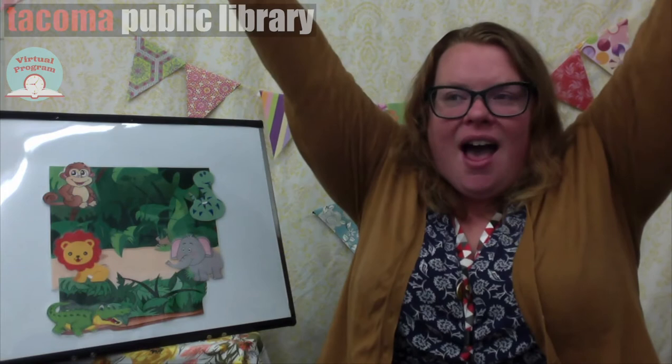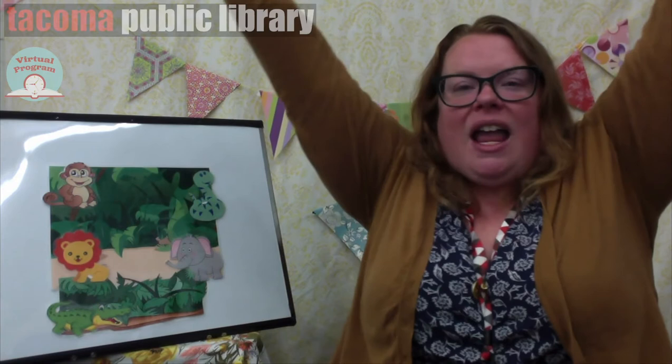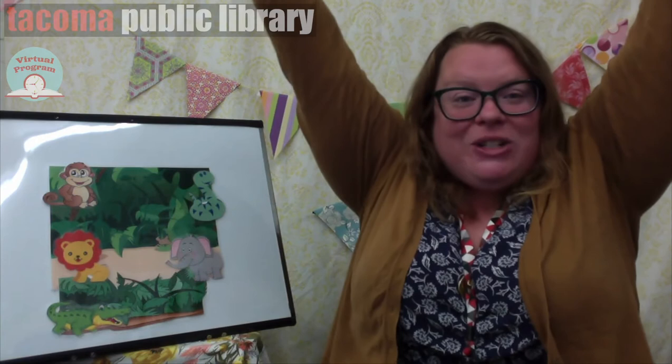"I'm a big, tall giraffe stretching way up high. Way up high." Stand up on your tippy toes. Let's do that one again. "I'm a big, tall giraffe stretching way up high. A big, tall giraffe, I almost reach the sky." Stand up on your tippy toes. "I eat the leaves from the tallest trees." Eat your leaves.